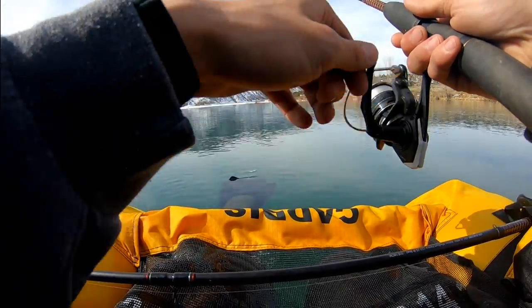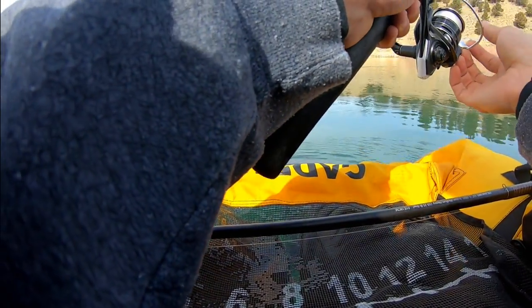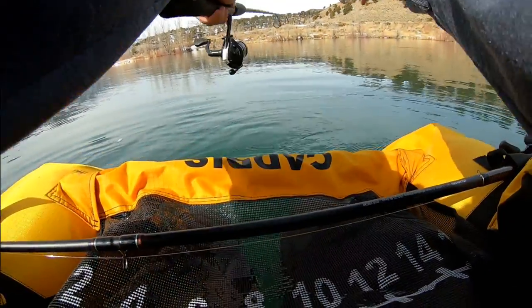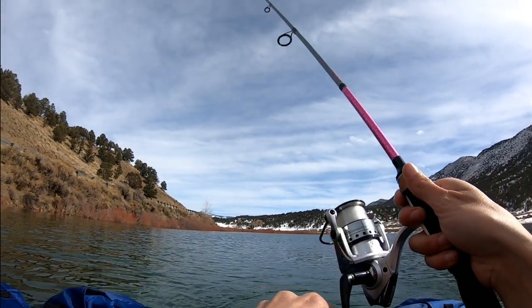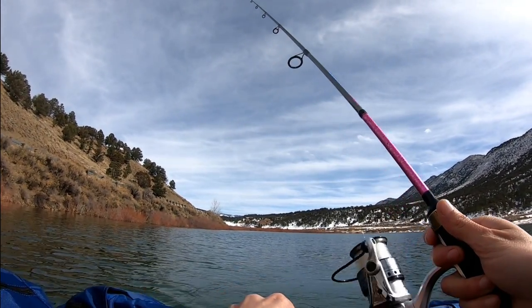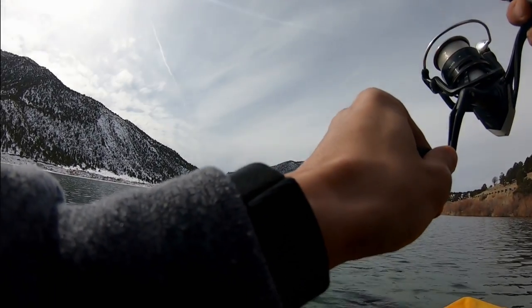I've been throwing this little HD Brown around quite a bit on the whole way over here and haven't gotten anything yet. So I'm going to give this a few more casts, then I'm going to switch it up. I think it's trout, yep. Rainbow.